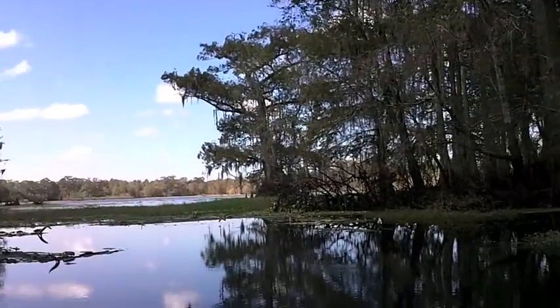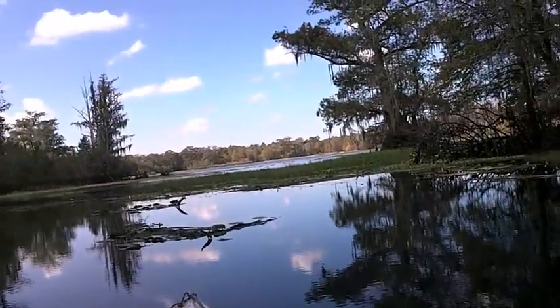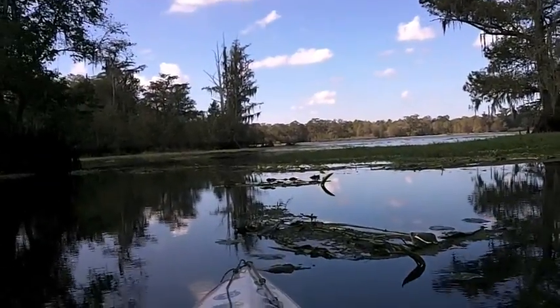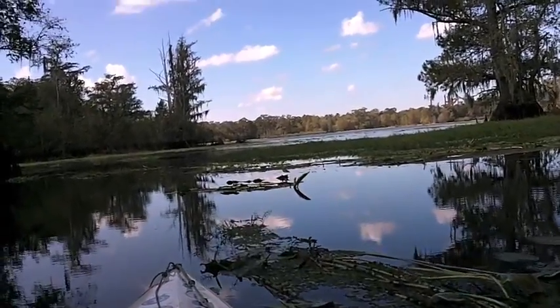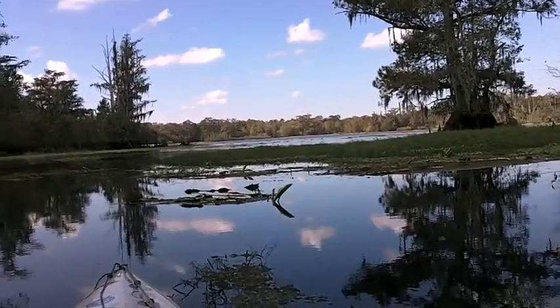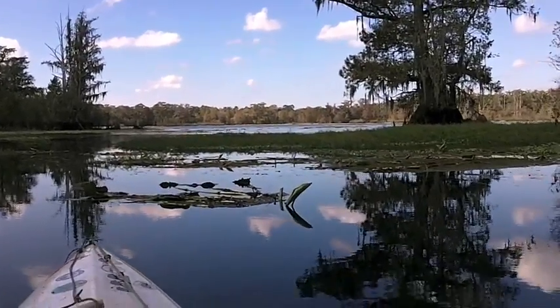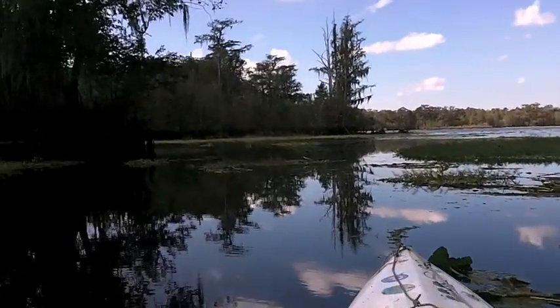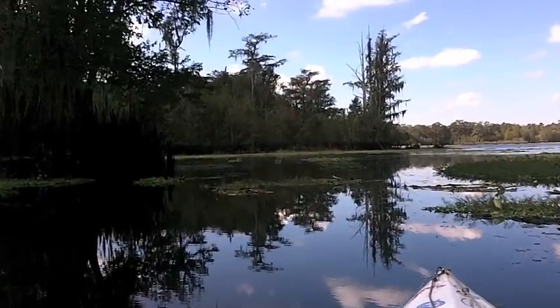Apologize later. But otherwise this is very wild country, despite the fact that, as the crow flies, we're maybe not a couple miles from 301. Beautiful, beautiful area.